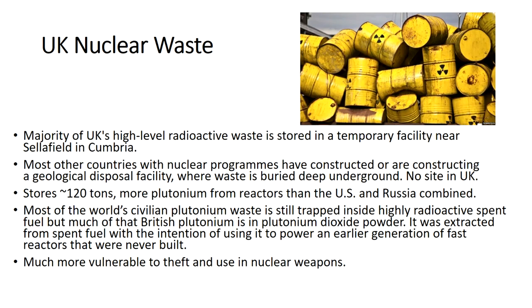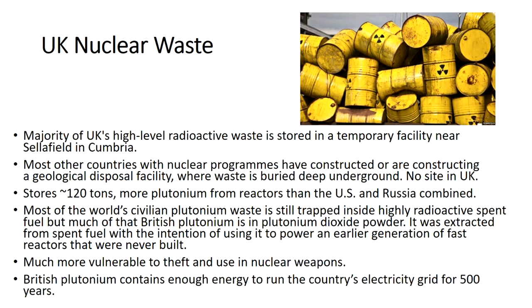So these are slow death devices, rather. British plutonium contains enough energy to run the grid for 500 years, electric. So if you were to run nuclear, right.